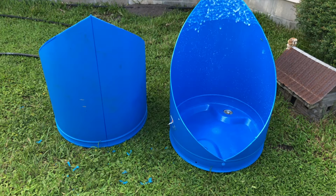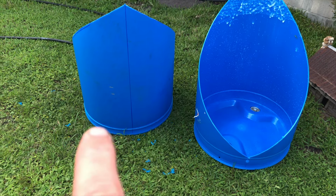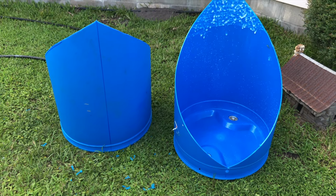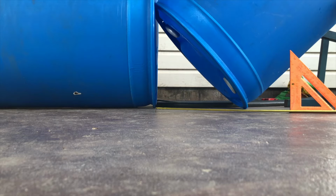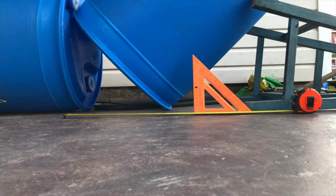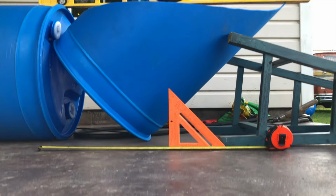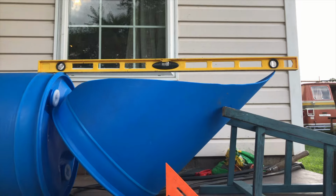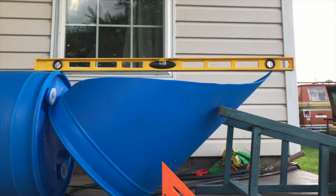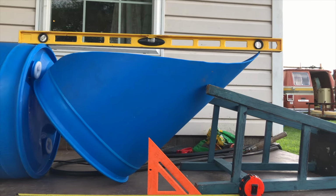Up next, I'm gonna cut along that line right here and that line right there. I'll be right back with you. I've got the tape measure on the edge of the top of the drum. If I pull over about 18 inches, that's where I want to cut the bottom of this drum. If we go up to the top, I'm gonna pull 18 inches from that barrel over, make a mark on both sides, get my flexible straight edge, mark it and cut it.